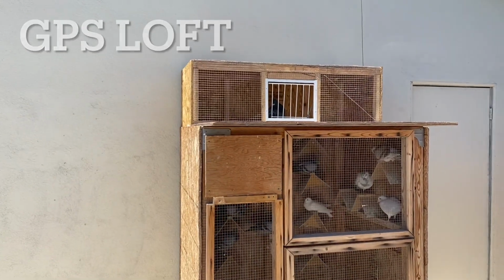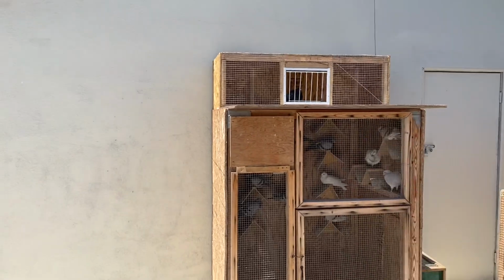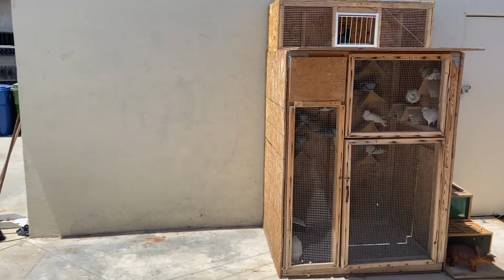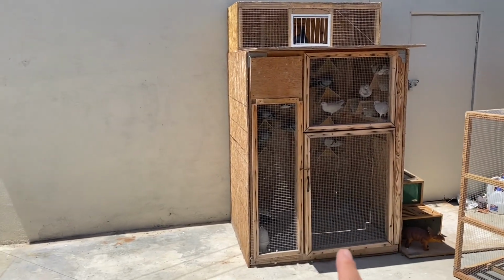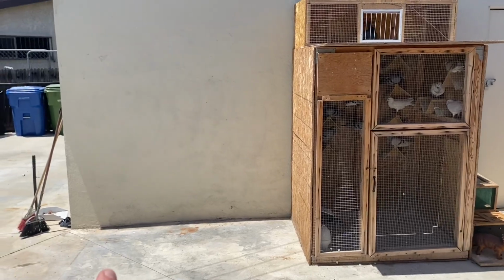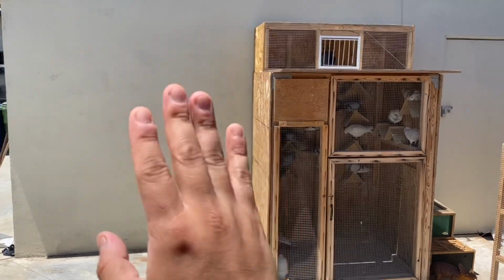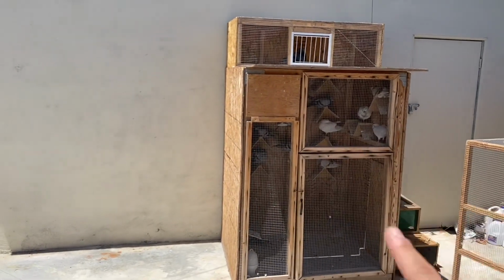So there's going to be a slight change of plan. We're going to move this old one right here back to where it was before, and Salvador and I are going to make a slightly bigger loft. Basically, it's going to be similar to this, double the size of that. So it's going to go all the way out here, up like that. This one's going to be the door, and this is going to be the landing board right here.